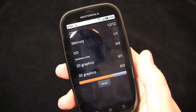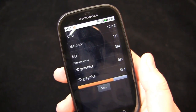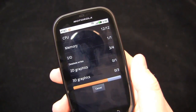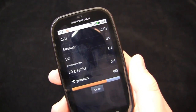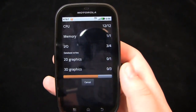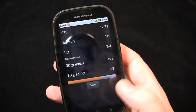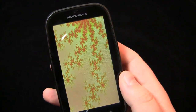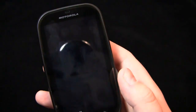I took it to an AT&T dead zone in Northeast Charlotte, and the call kind of wavered. I thought it was going to drop, couldn't hear what the other person was saying, very choppy, but it actually held the call throughout the entire time. So I was pretty pleased with call quality as well. Overall, Motorola's always been strong in that department, and it doesn't change at all with the Bravo. Call quality was very good.